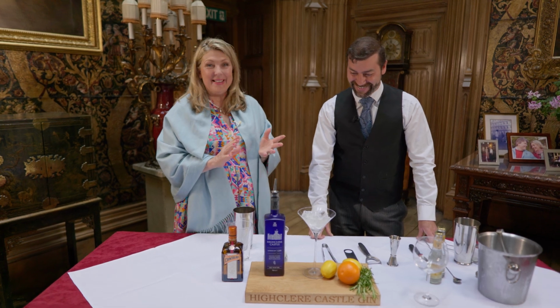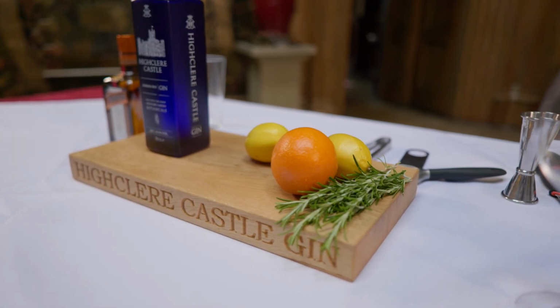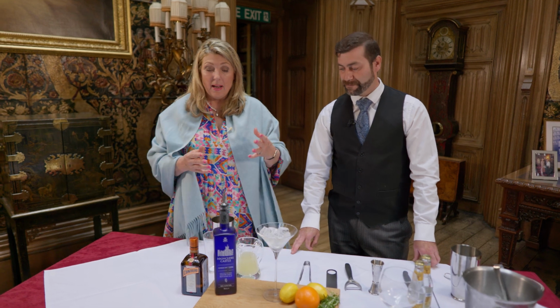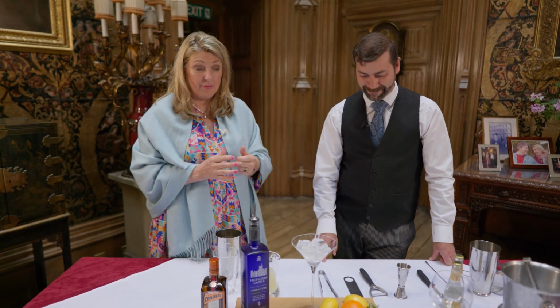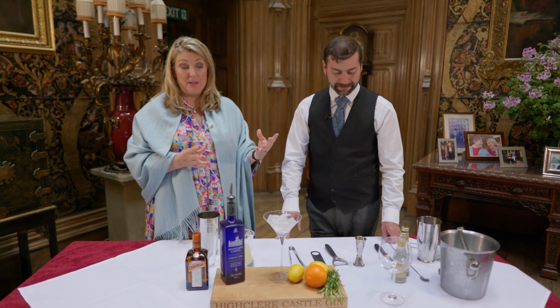Now, we are thrilled that Viking have our Highclere Castle Gin on board many of their cruise ships, which is really wonderful, and I hope you'll begin to taste it and enjoy it. It's been made with loving care, and we've also thoroughly enjoyed creating some new cocktails for Viking, as well as sharing some of our favourite more traditional recipes.